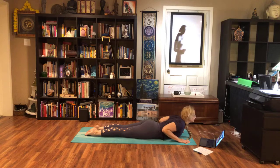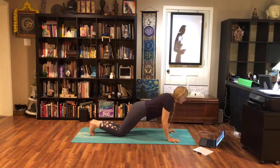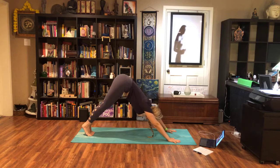1, 2, 3, 4, 5. We're going to let that chest come back down. Maybe a little wiggle here so that you can increase your digestion. Check in with the belly. It gives the tops of the feet even more time to stretch. Then we're going to press to come to table, from table to down dog.